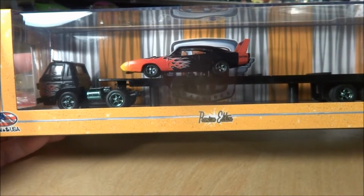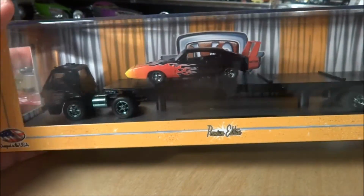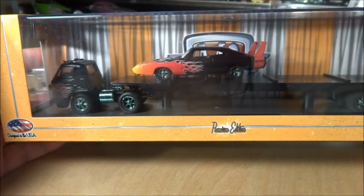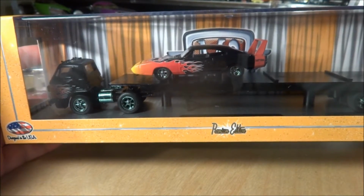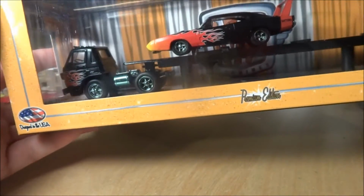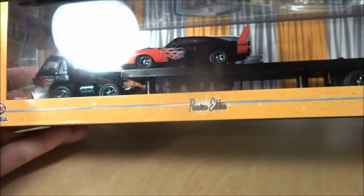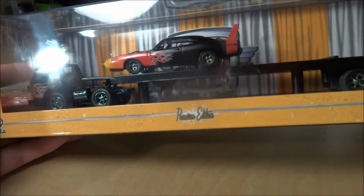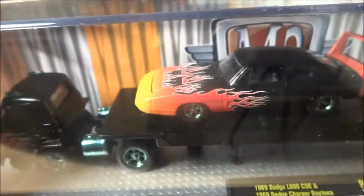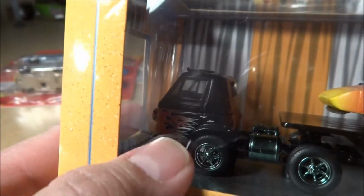So I believe the production numbers for these chases are similar to the gold ones, and I believe these are limited to 250 pieces, if I'm not mistaken. So very cool piece. Basically standard flatbed, black cars with the flames. So there's the flames on the hood of the Daytona, and of course you've got the flame on the front of the cab, the COE.